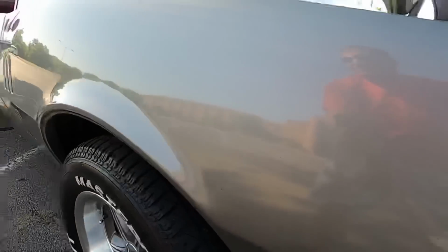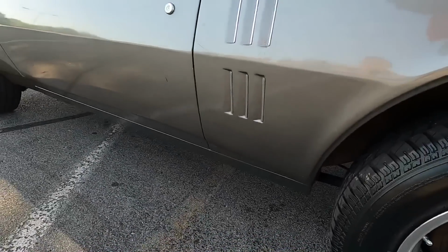And then back to midsection. Scuff in the middle. Chip on the edge of the door. Scuff there. Little chip here on the door. A slight dent here. A little hard to see, but it is there.